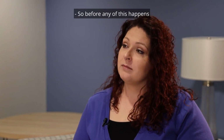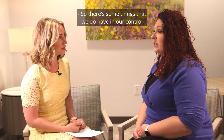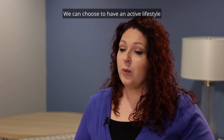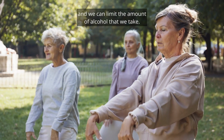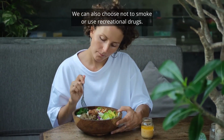So before any of this happens, is there anything you can do to prevent a stroke? There are some things that we do have in our control that can help prevent a stroke. We can choose to have an active lifestyle and maintain a healthy weight. We can choose to eat healthy foods, and we can limit the amount of alcohol that we take. We can also choose not to smoke or use recreational drugs.